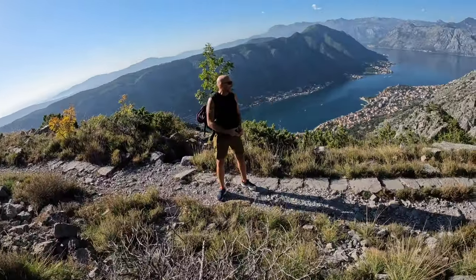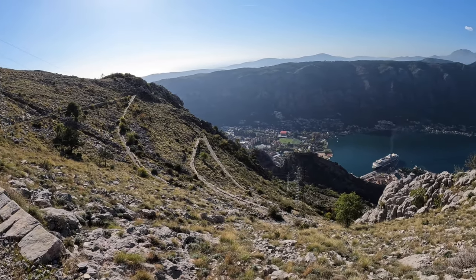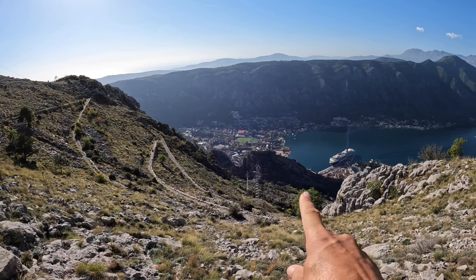Ta-da! These are some of the switchback trails. And the whole castle.